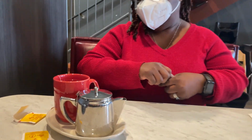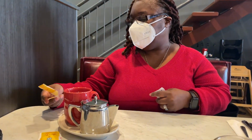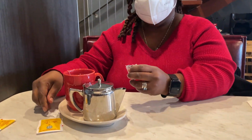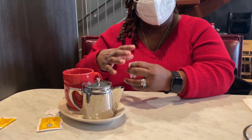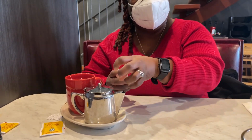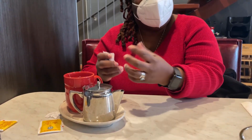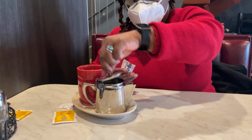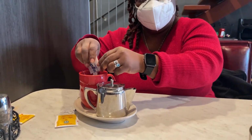Just regular? Because the other one is steeping, and they don't have a steeper. What is steeping? It means that it sits for a minute, and the longer it sits, the stronger it gets. Is it like a little thing that they put it in? But they didn't give me anything for that, so I was just sitting right in my cup.